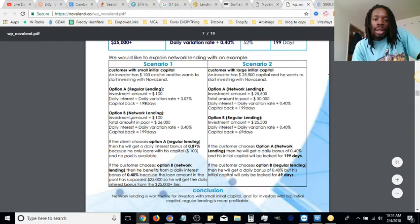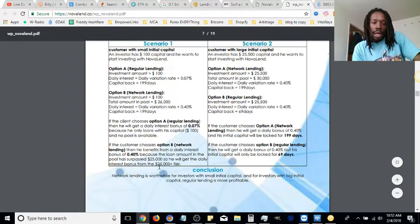Okay, if you put your money into the network lending, and the total amount of the pool was, let's say, 26K, now your daily interest will be 0.40% because 26K is over the $25,000 threshold, and you get your capital back within 199 days because you're still only lent 100, but you change your daily payout, which is pretty cool, right? So if the client chooses option A, you get a daily bonus of that, but you're only loaning your capital of $100 and no pool is available. If a customer chooses B and the lending pool, he's now going to get 0.40% because the loan amount surpassed 25K, and you will get the daily interest bonus from the $25,000 tier.